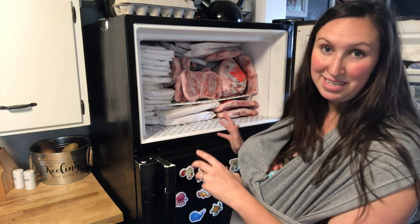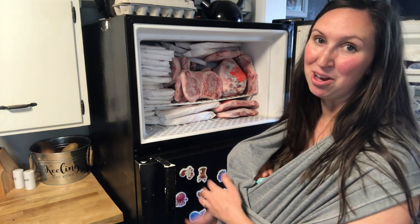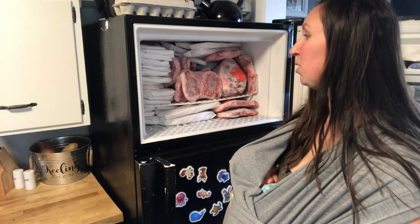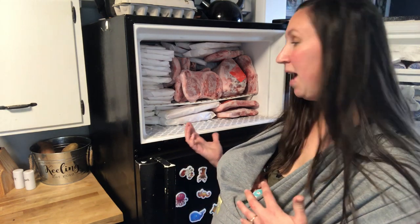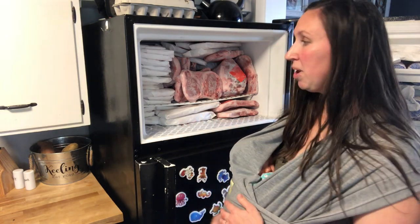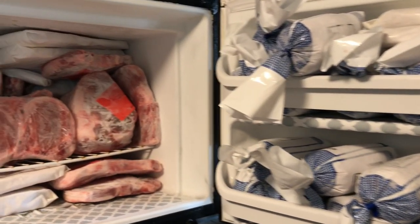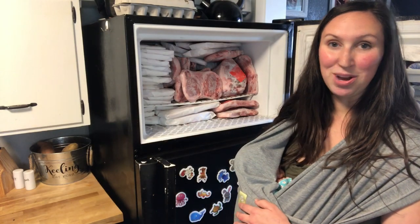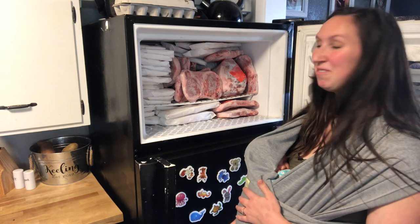So it's not ideal for anybody that is going to take a half of a pig home. You'd probably want to try to put some in a friend's freezer or something like that if you didn't have a deep freezer or no other option. But it definitely gives you guys a visual of how much a half of a pig is meat-wise. And that's what I was wanting to show you guys and see for myself if I could do this and fit it all in one freezer.